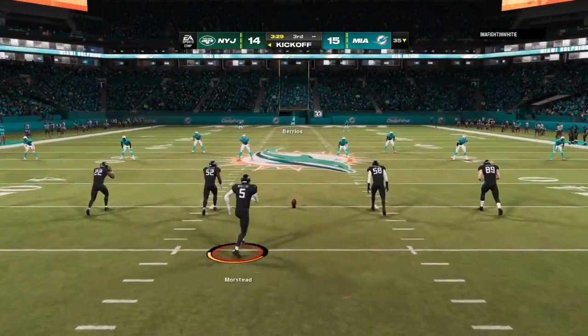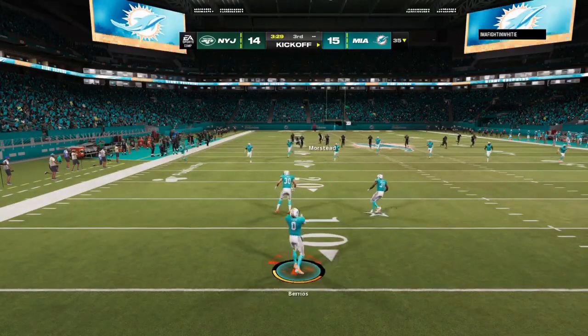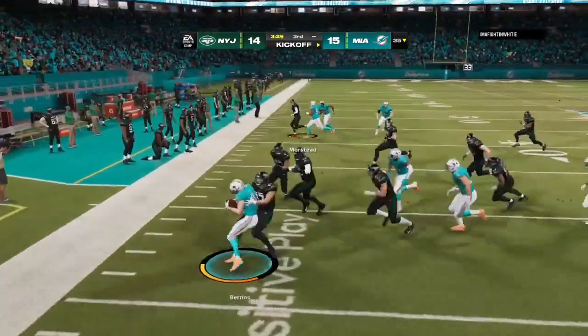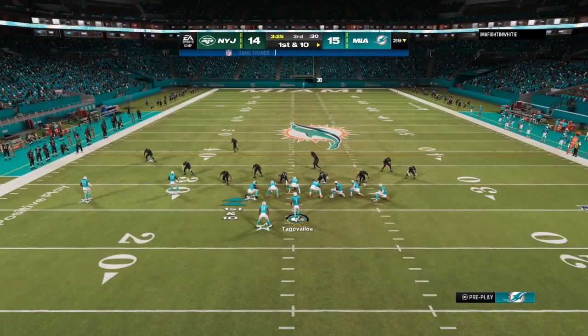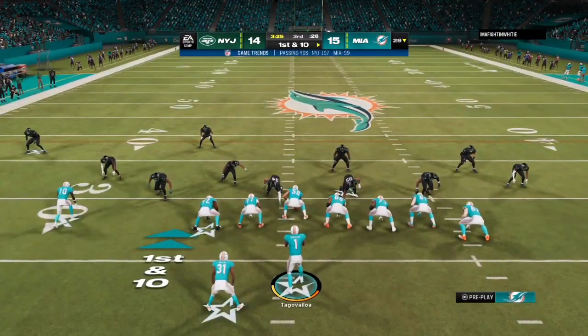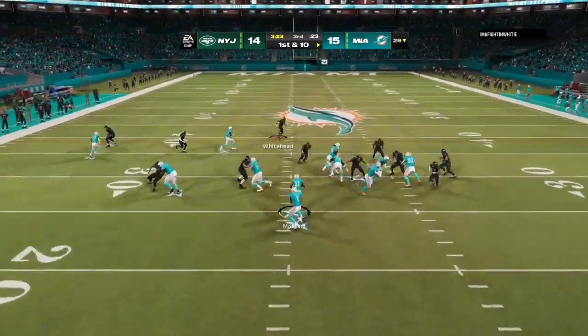Morstead out now following the touchdown to kick. And a good return as he'll be stopped just short. First down Miami as they get set to start the drive. Still enjoying the lead here in the third quarter despite their defense giving up that last touchdown. Now they'll see if they can get the equalizer here on this drive.